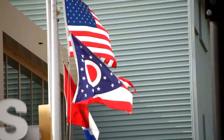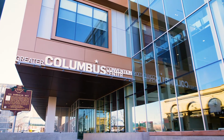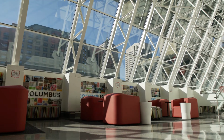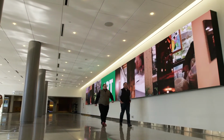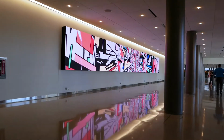We're in Columbus, the capital of Ohio, and this is the Greater Columbus Convention Center. It was time to give the convention center a facelift, and we needed a dash or two of iconic. And the LG 60-foot display gave us one of those iconic attractions. It's the first thing that visitors see when they come here.